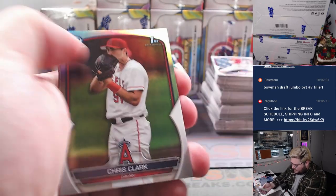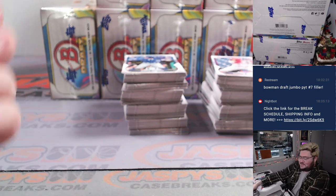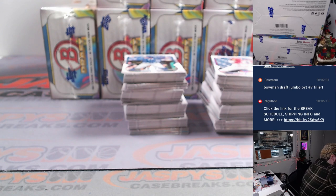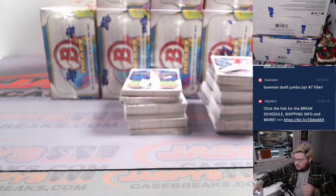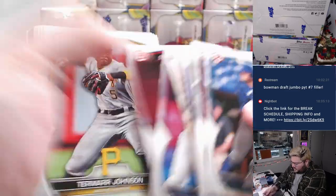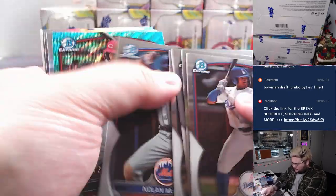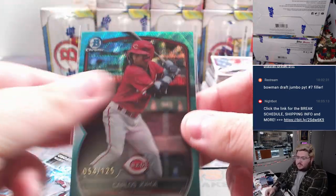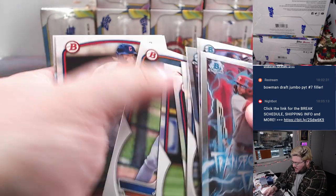Should have an auto coming up here. It's time. Maybe doubling up on another pile. Matt Horvath, solid name there for the Orioles. Carlos Jorge, 54/125 for the Reds. Going to Matt Lieber. Justin Crawford on the transformative, and the Cole Carrick refractor, non-numbered.